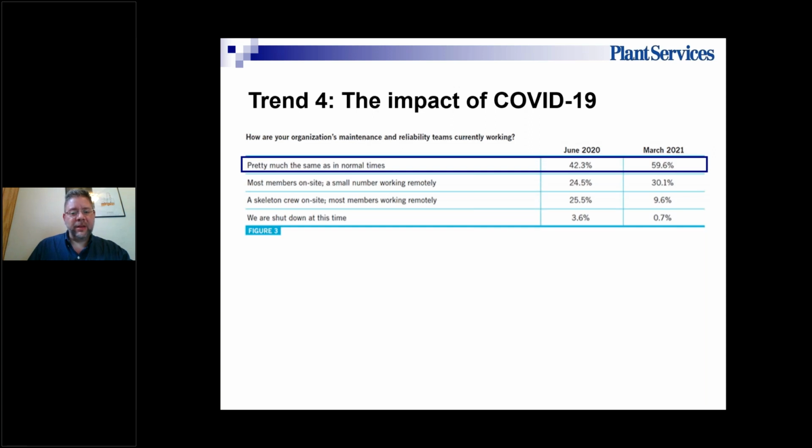The biggest shift, obviously, is the number of folks who had a skeleton crew on site. What we can take away from this is that people have figured out what kind of COVID precautions to take, and they're able to bring people back to the plant.